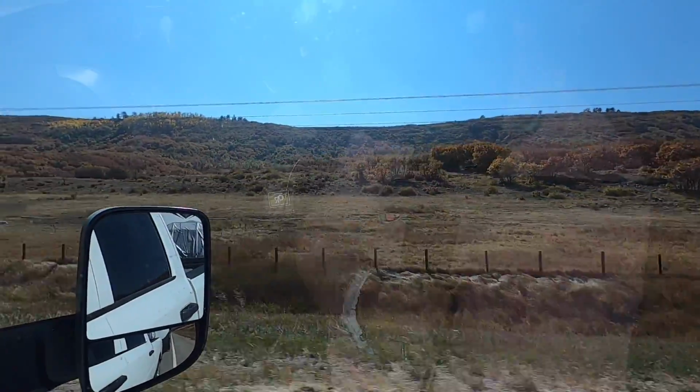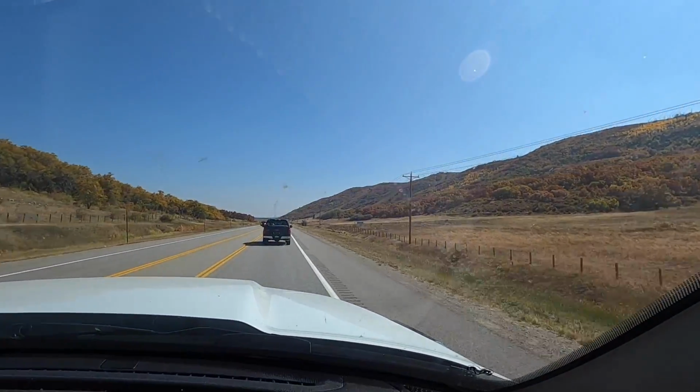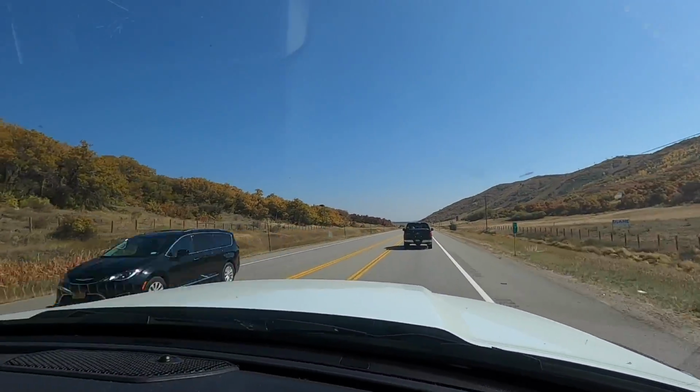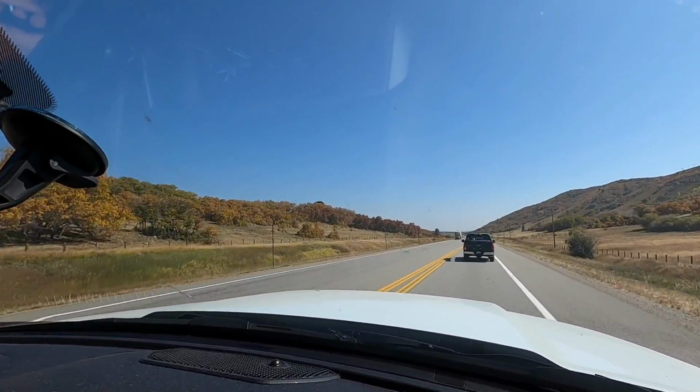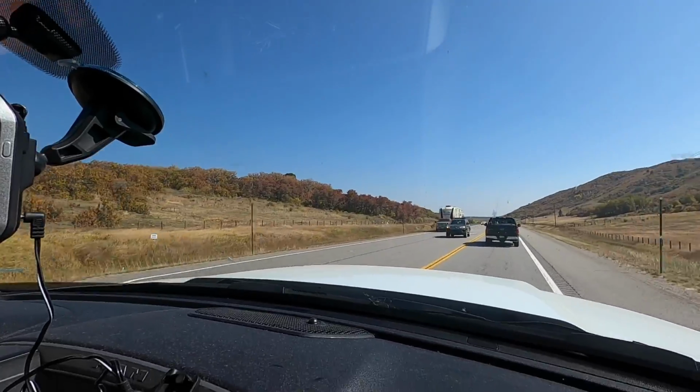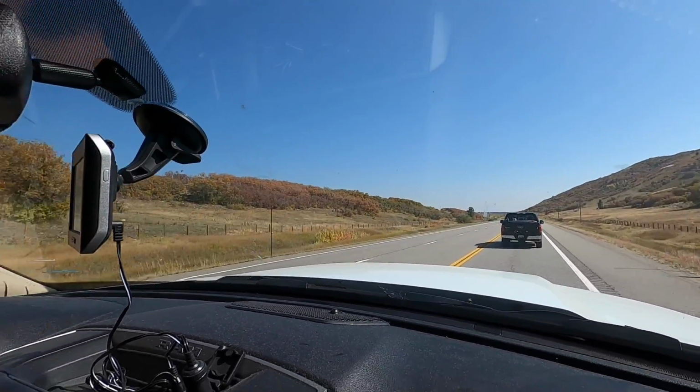So we are back in Colorado, heading to Durango. And of course, there's beautiful colors in the trees. It's really gotten pretty here again. There's a lot of yellows and oranges and I didn't choose the best section, did I? But there's going to be plenty to show.